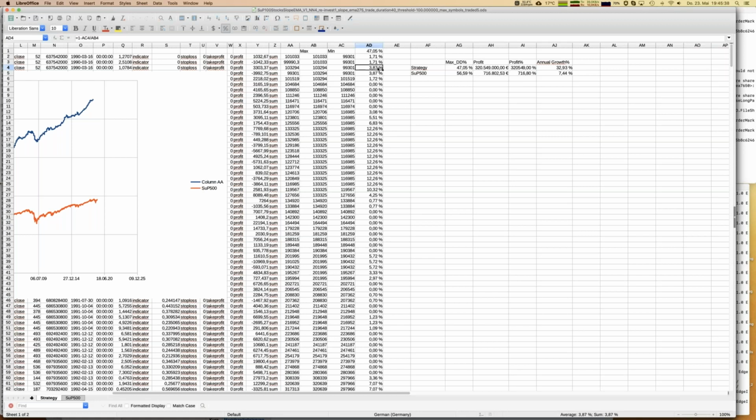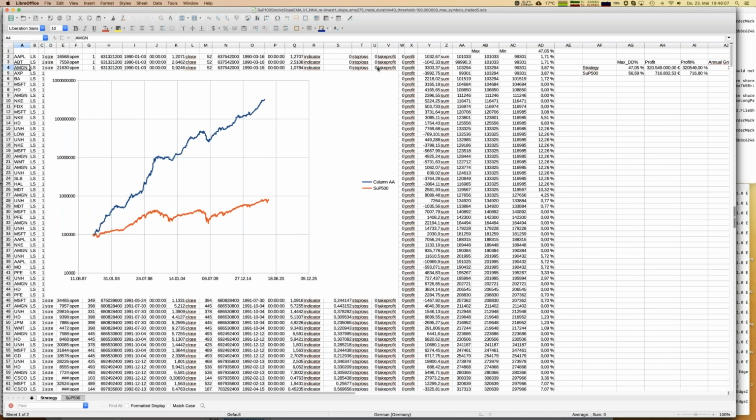So why does it work that well? In principle, one reason is the long bias. The other one is that out of, in this case, 100 companies, we always go for the strongest 5. Naming those strongest 5 means in this case they have the highest slope within the price versus time. That's all for this kind of strategy, and we get already an annual growth of a little bit more than 30%. Let me summarize the values for that kind of strategy.